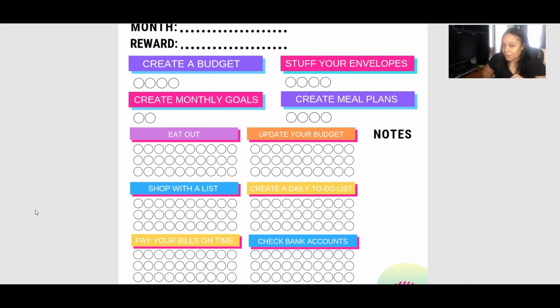So eating out is important to reduce your grocery budget, right? Shopping with a list will help you stay on budget. So shop with a list all the time. Every time you go out, you shop with a list, check it. Every time, create a to-do list, a daily one if you can. Actually create the daily list the night before.